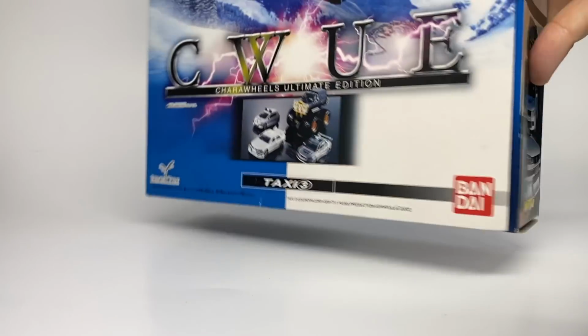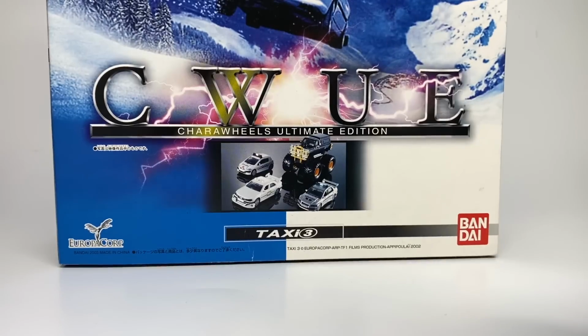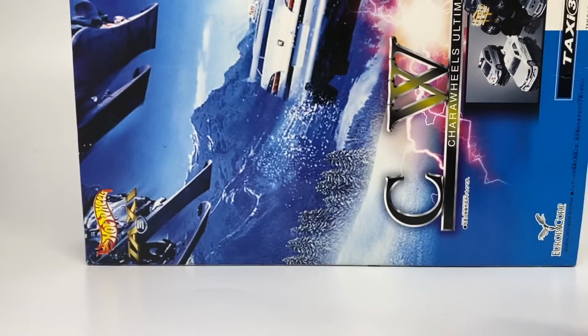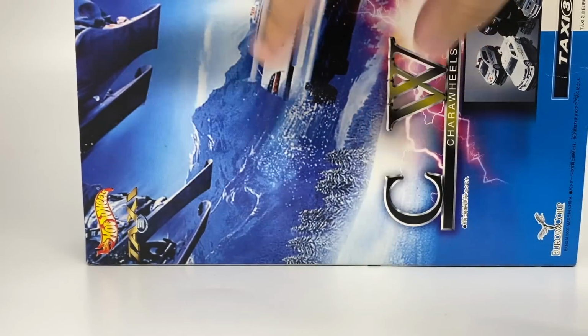But when we talk about this here today, which is the Charawheels Ultimate Edition Taxi 3 exclusive set, this is something really, really obscure and completely higher rarity than other things that we've seen in the past. So what is this thing, you might ask? It looks really strange. The packaging is kind of weird looking, actually pretty cool, but weird looking with the snow and stuff.